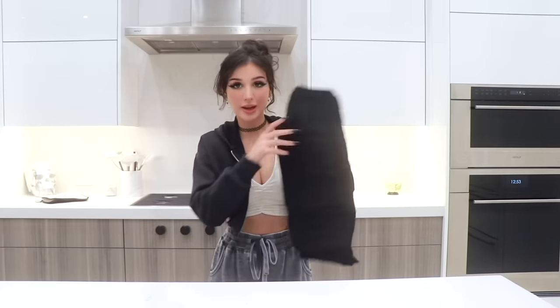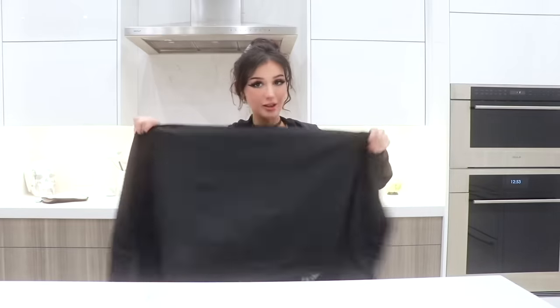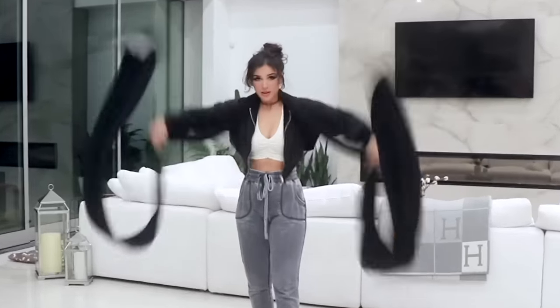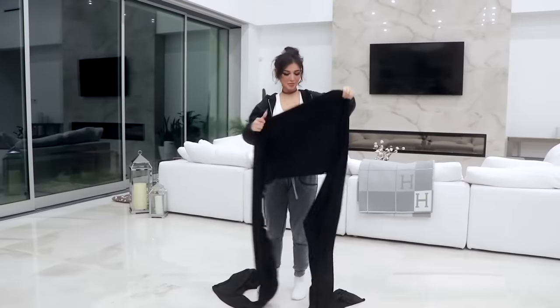Unfortunately, you can't use a regular scarf for this. It is way too short. You need something like 20 feet long to do this hack. That's only half of it. Y'all see how long this is? So hopefully I remember how to do this.